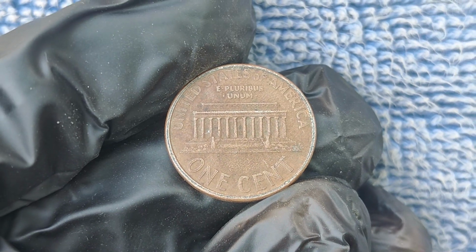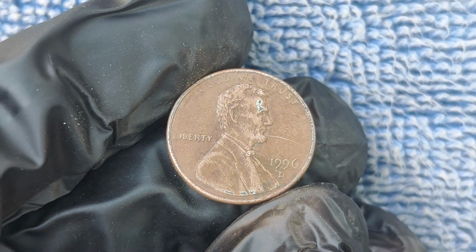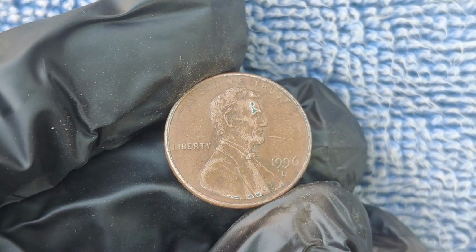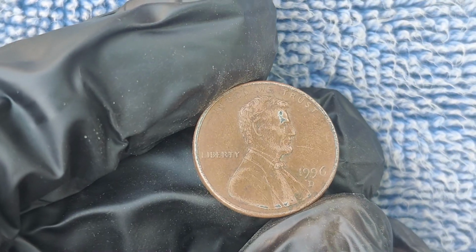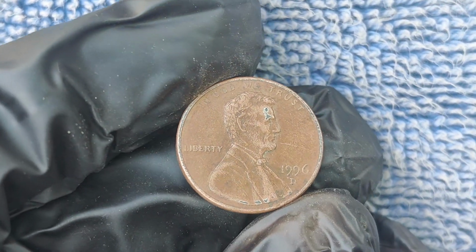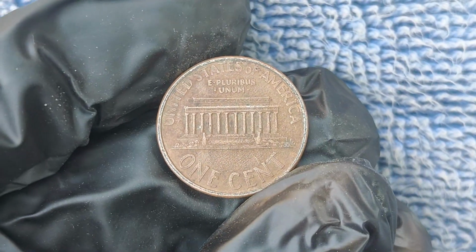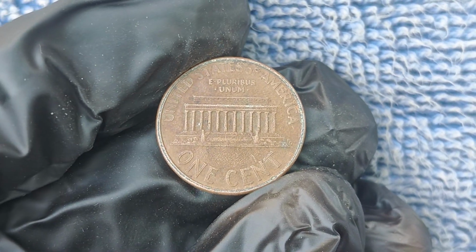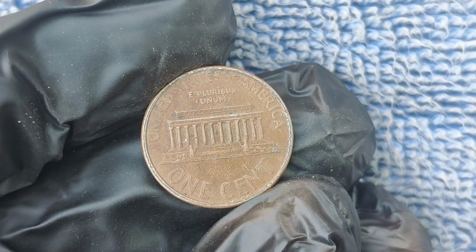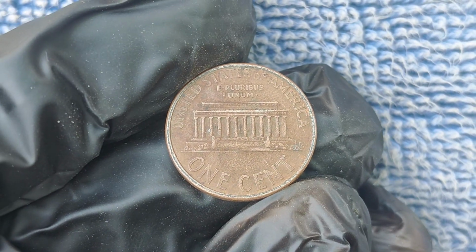And now, let's talk about condition. Like any collectible, the condition of a coin is a critical factor in determining its value. Coins that are in pristine condition, free from damage, scratches, or wear, are worth far more than coins that have seen heavy circulation. The 1996 D double die obverse pennies that are in mint or near mint condition are the ones that command the highest prices, often reaching as much as $1.2 million at auction. If you happen to come across a 1996 D penny in perfect condition, you could be sitting on a fortune.